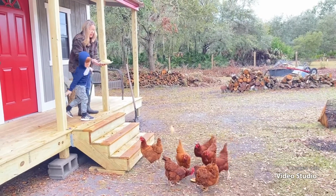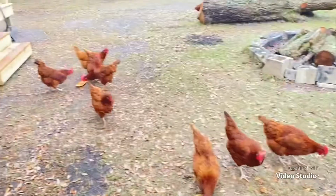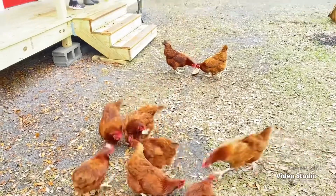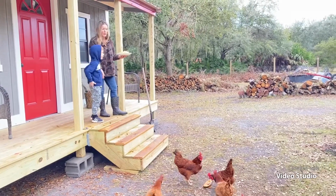Side of the log. Oh, yeah. Susie, here you go. Got it. Oh, they're going to fight over it. Wait, let's wait till they eat that first. Well, that's the sick one. The sick one's got it. Oh, she's actually doing well.